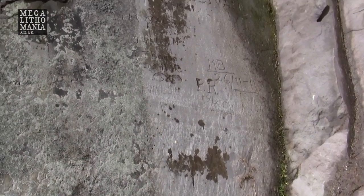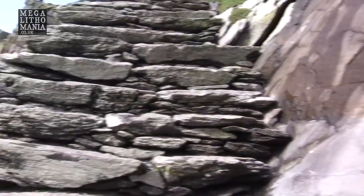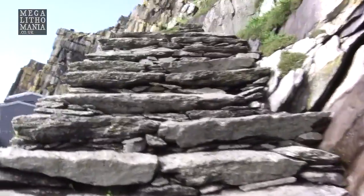Those that have come before us. Okay, so we're just going up the first of the 600 steps on Skellig Michael. It's going to be quite a climb.